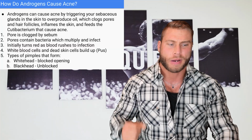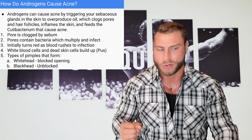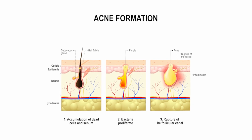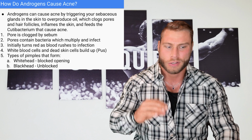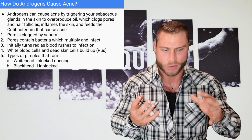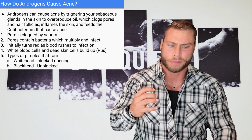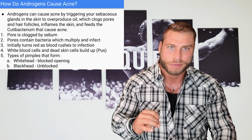Androgens cause acne by triggering your sebaceous glands in the skin to overproduce oil, which clogs the pores around the hair follicles, inflames the skin, and feeds the Cutibacterium that causes acne. So basically, step one, the pores are clogged by the sebum, the oily secretion that comes out of your pores. These pores also contain bacteria which multiply and infect the clogged pore. These bacteria feed on the dead skin cells in the pore.